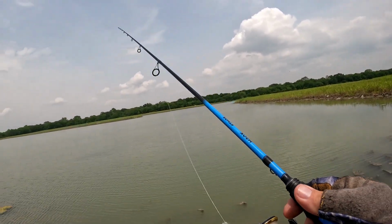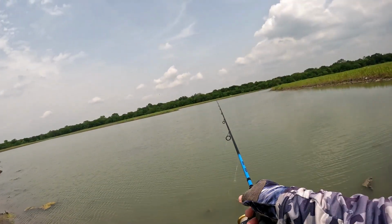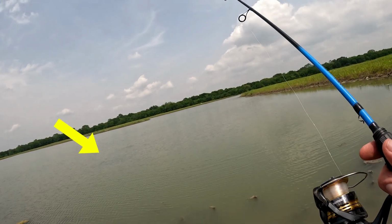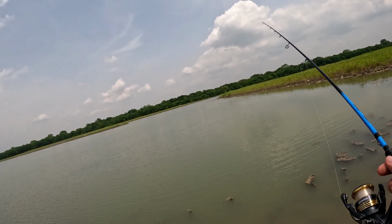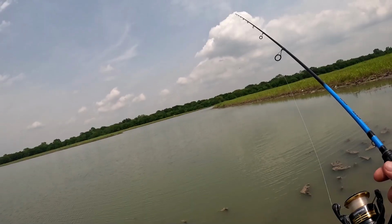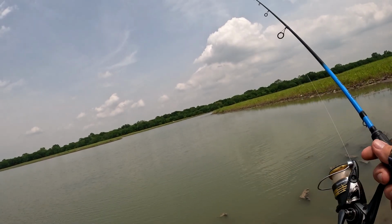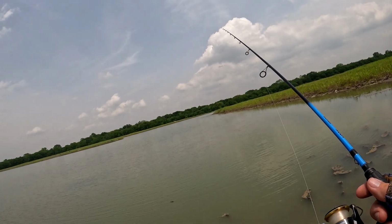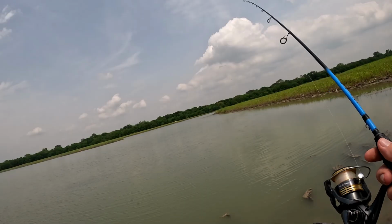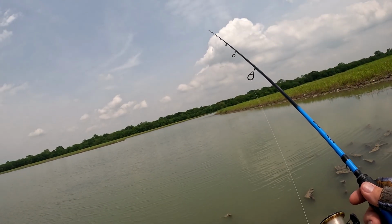Now that big black blotch out there that I said is like a pile of something, I'm wondering if there's any fish just hanging around that. I don't know if you can see that on camera, but I can see that there's something in the water right there. So I don't know if it's a pile of tires, a pile of roofing shingles, if it's a pile of rocks. I don't know if it's a branch. It looks too broad and wide to be a branch. It looks like a pile of something down there.